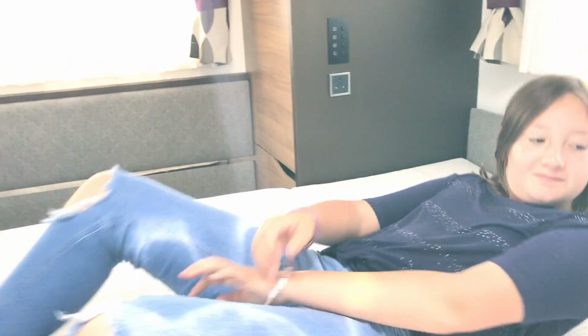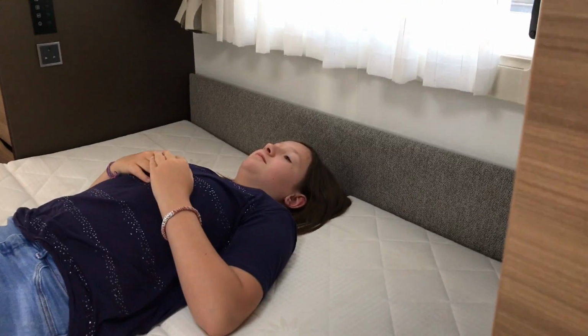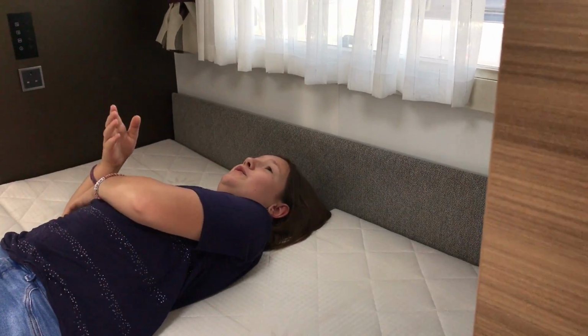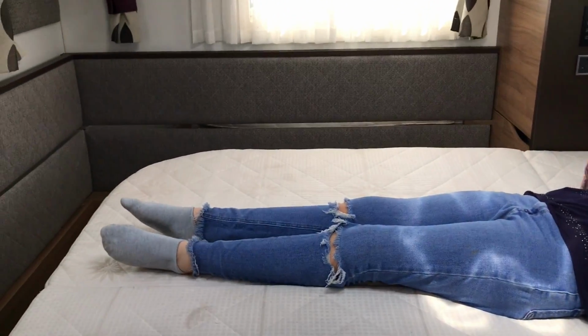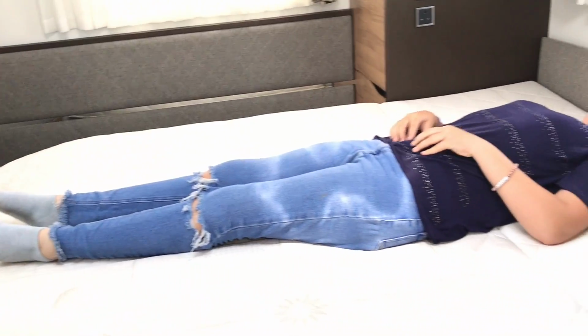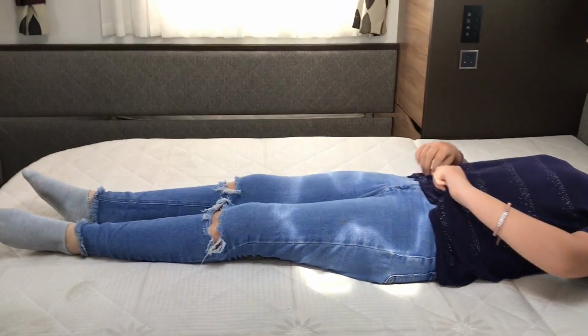Can you lie down for me? So we can get an idea. So you were what, 5 foot? No, 3 foot. What are you? How tall are you? I don't know. I don't measure myself. Okay, well there you go. That's an 11-year-old body there to give an idea of the length of the bed there. But it's huge, isn't it?